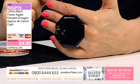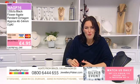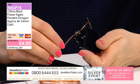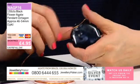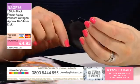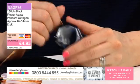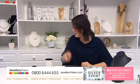£4.95. Big, big look. You can just imagine when you're starting to work wire work around it, and you could do quite an organic look. Even with the bright copper, that works, doesn't it? Or you could go with, of course, silver and your yellow gold. Big look. Well done, folks. Maybe with some of the gallery wire as well. That would be a really strong statement piece. £4.95. Well done.